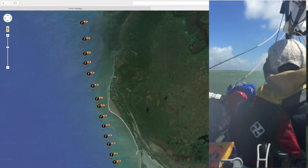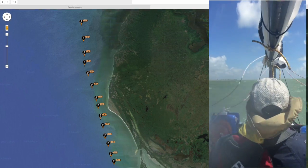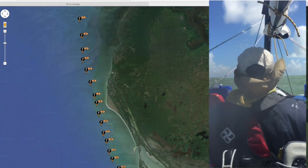Okay, here we are approaching East Cape Sable. As we make the turn over here, we'll be going into Flamingo, east of the track.